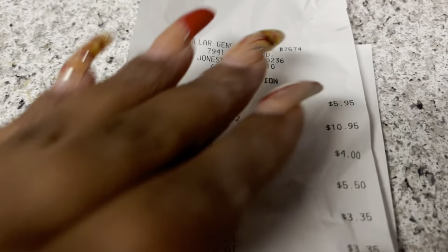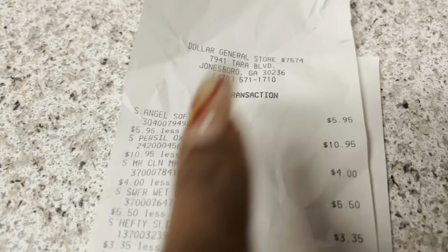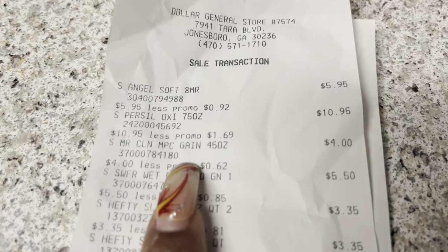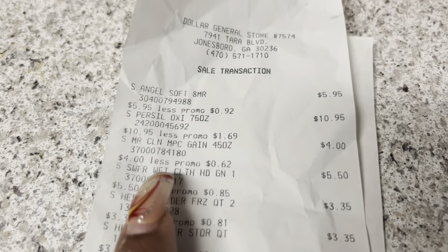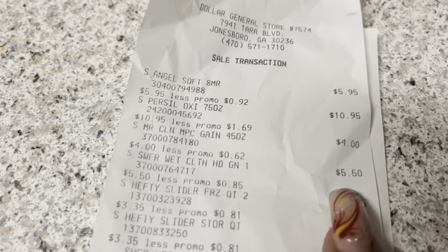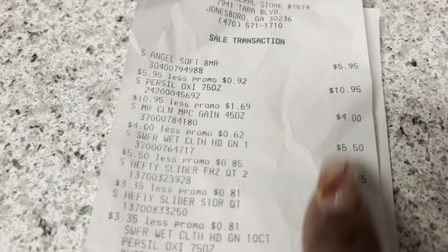Okay, so we had the Angel Soft Tissue. It's $5.95. We got a $1 off coupon for it. The Purse Seal, $10.95. We got a $2 off digital coupon. The Mr. Clean is $4, but there's no coupon for it. I needed it. The Swiffer Wet Cloth are $5.50. There's a $2 coupon for it. The Hefty Sliders are $2 for $6, so it's going to take 70 cents off.